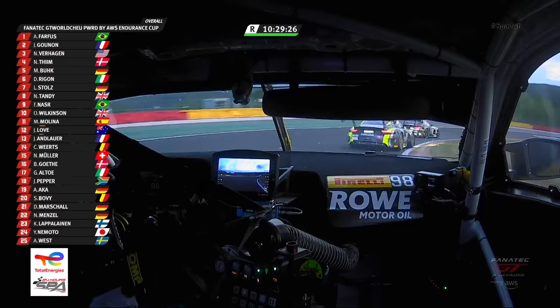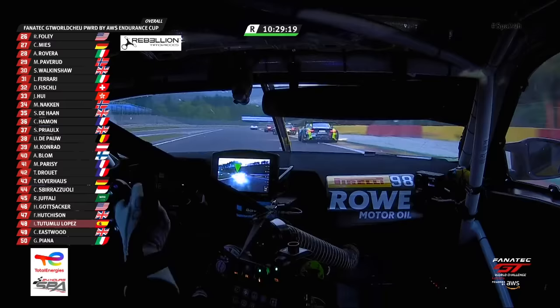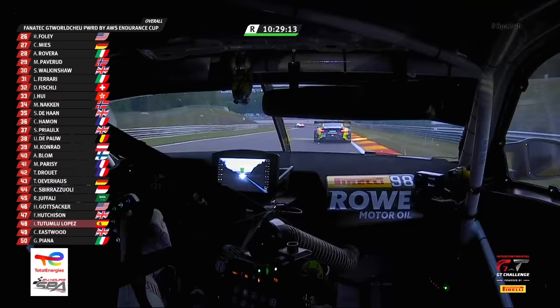So the 98 Rover Racing BMW, again, you're right with Augusto Farfus, that's the car that took maximum points at the 12-hour mark. Who got maximum points at 6 hours? I could leave you to guess, but I'll tell you, it was Rover Racing number 98. So they've taken 24 points.